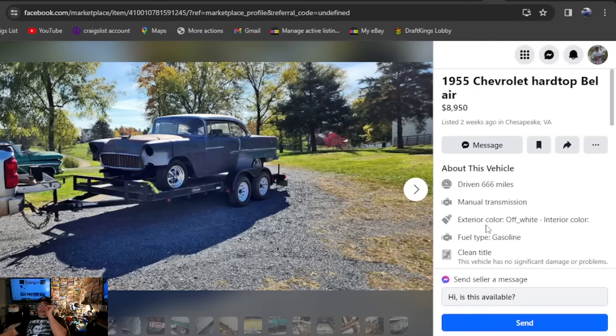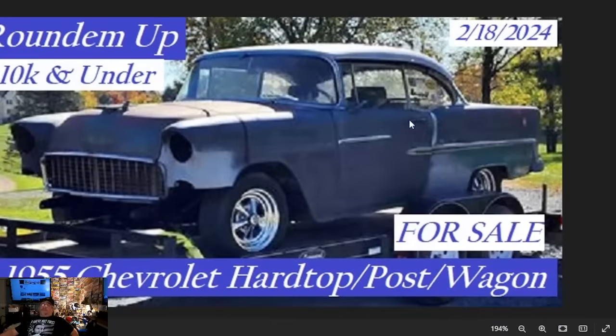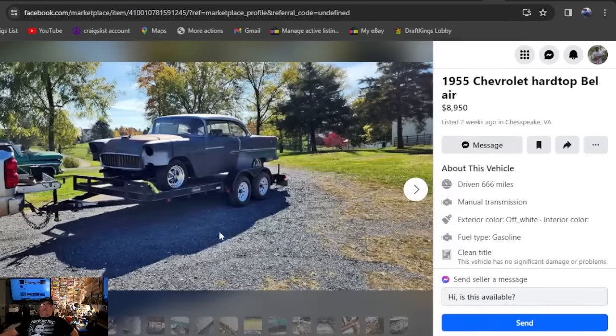1955 Chevrolet Hardtop Bel Air. It wants $89.50, listed 2 weeks ago. Virginia got the pick, so the pick of the day is in Virginia. You can see how much I can improve this picture from the banner and the picture he took. I always talk about cropping them, but he could have cropped this photo too. You can tell how much better I made the photo look. But hey, not everybody sells cars all the time or messes with photos and knows how to crop.